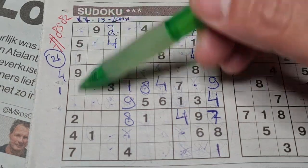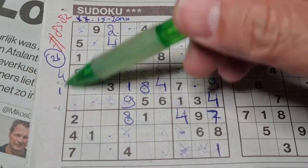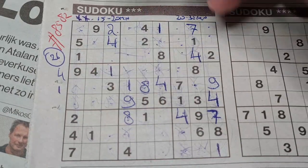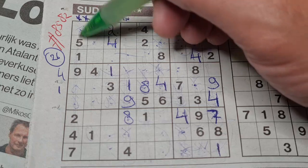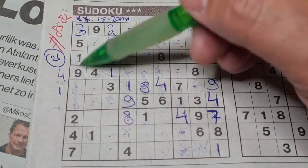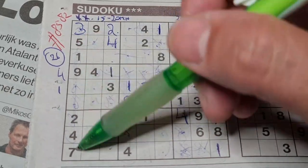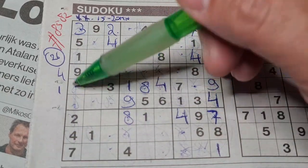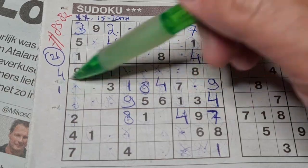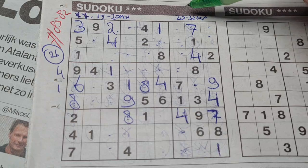3 missing numbers in this first column. One of the missing numbers in the first column is number 3. We have 3 in this big square, so no 3 in these 2 boxes. So 1 box left for the 3 in the first column should be there. So 2 numbers left in the first column. 1, 2, 3, 4, 5, the 6 is missing, the 7 and 8 is missing. 6 and 8. We have 8 in the middle row, no 8 there. 8 should be in the, 6 goes there.